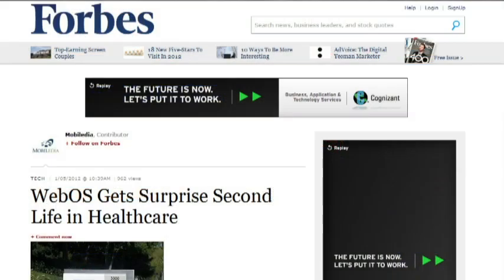Perhaps. WebOS has its first result of being open source, actually. Andrew Holbrook, a research associate at Stanford, created an app that lets the HP TouchPad control an MRI machine. The TouchPad's mostly plastic design means that the device can operate without being affected by the MRI's magnetic field. Holbrook says he'll continue to make more WebOS apps.